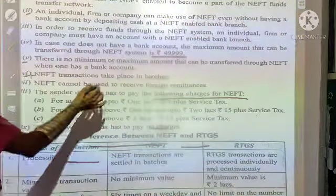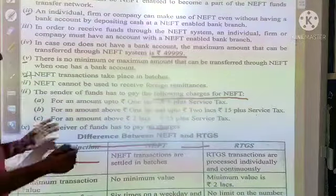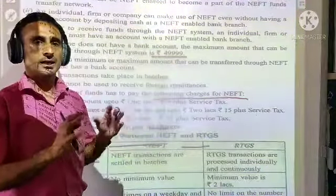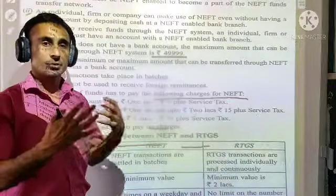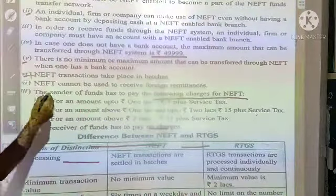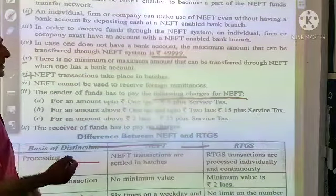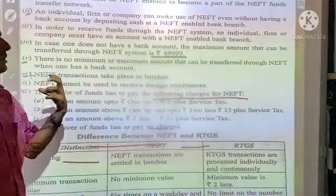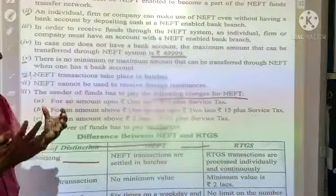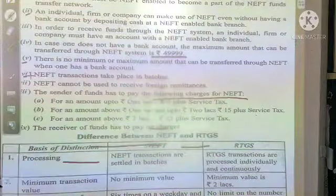Number six, NEFT transactions take place in batches. That means it is not settled individually. It is piled up and then it is settled or processed in half-hourly batches. NEFT cannot be used to receive foreign remittance. Yes, NEFT is only for transfer of money within a country. It is not for international transfer of money.